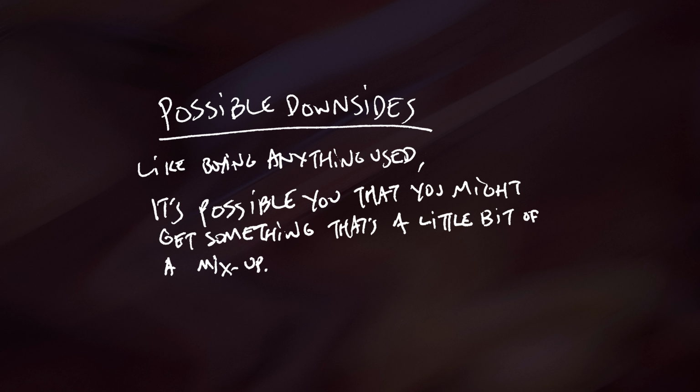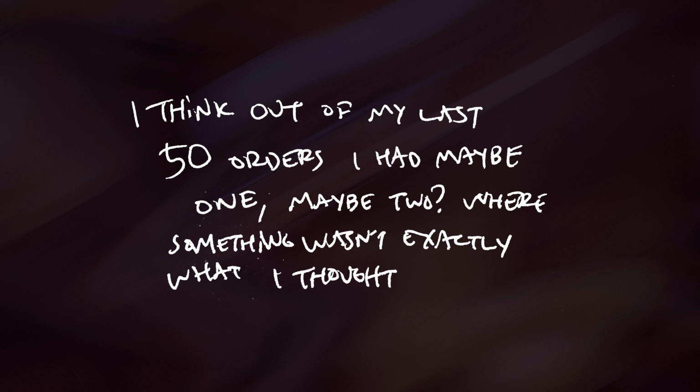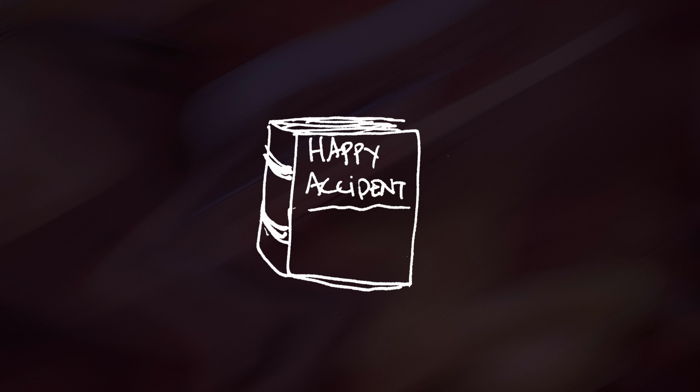So, possible downsides I should address. Like buying anything used, it's possible that you might get something that's a bit of a mix-up. You didn't get exactly what you ordered, or something's complicated occasionally. But I'll say when buying with Thrift Books, out of my last like 50 orders, I had maybe one, maybe two, where something wasn't exactly what I thought. And sometimes that was even a happy accident and I actually got something cooler. But when that did happen, I was able to reach out to customer support and get it resolved super easily. So there's no worries there.